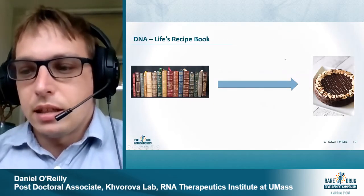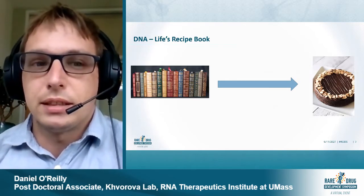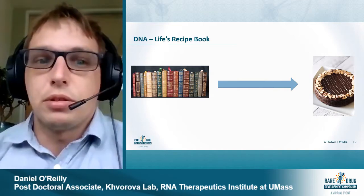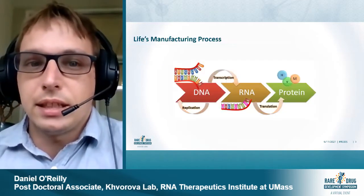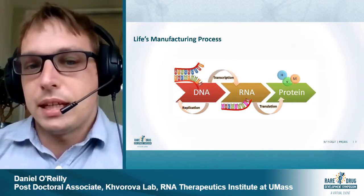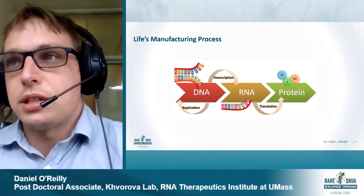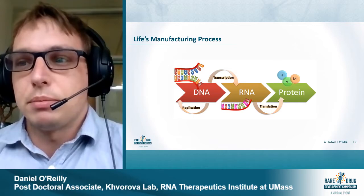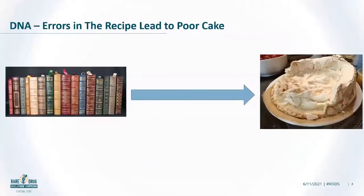Now, DNA is like information storage for all our genetic information, and you can think of it as a recipe book where you can produce these nice cakes. In fact, in the cells, it's a bit more complicated than this, where you have a process where the DNA gets made into something called RNA and then into a protein, which essentially performs all the functions in the body. Now, when there are errors in this genetic information, or mutations, this leads to a poor cake.